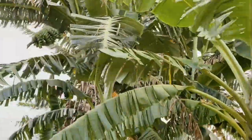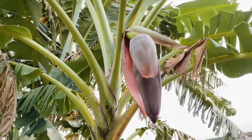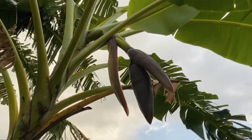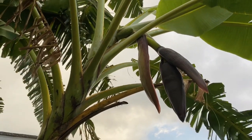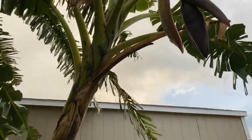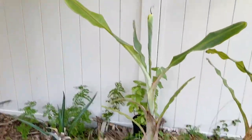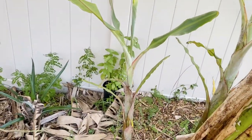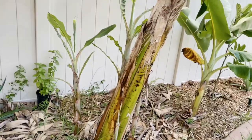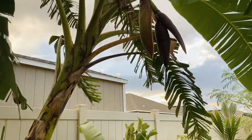That's the one. But this one, guys. Whoa, look at that flower. Look at that. You know what kind of banana is this? This is Latundan. One of my friends here, Ate Cindy, gave me the banana plants. It was small. It was just like that one. I think it was like 6 months ago when she gave it to me. It was that big. And now I have four pups already. And I have a flower.